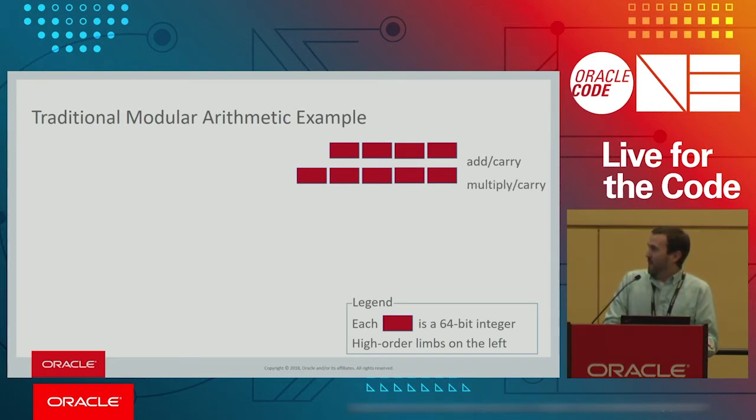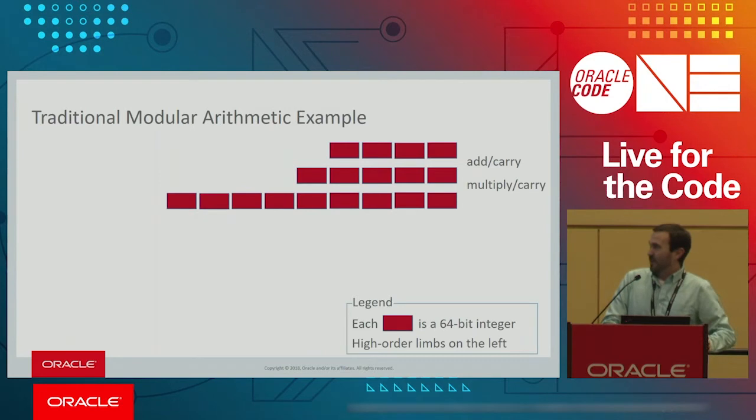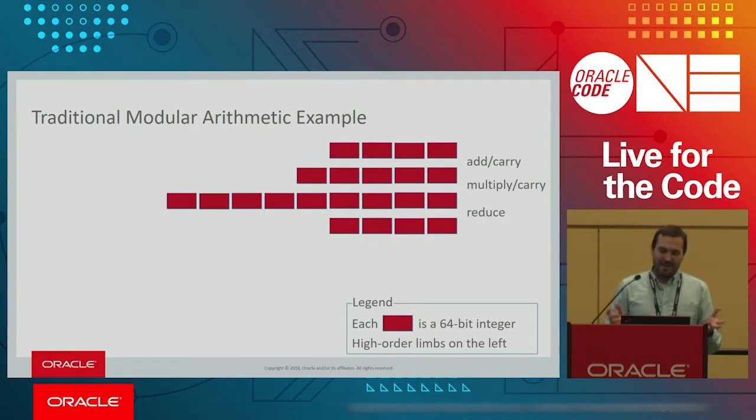And then when you multiply and carry, you end up with, of course, a whole lot more because multiplication adds a bunch of size to the number. And then perhaps when you're all done, you would reduce. And then you're back to your 4 limbs of 64 bits each.